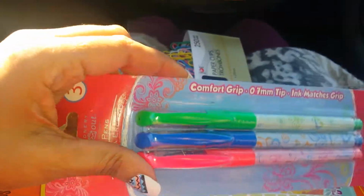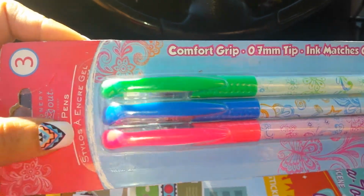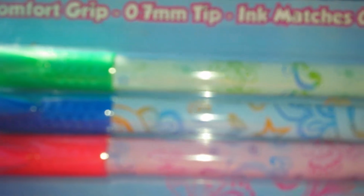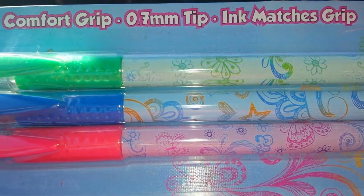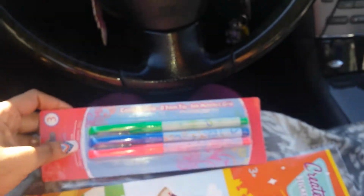Then I got the gel pens. There's three in this pack. I've seen the packs where they had a lot more, but I guess they ran out. These pens have little designs on them, like stars and flowers and butterflies. I'm very girly, so I like anything pretty. There's red, blue, and green in this pack, and there's only three.